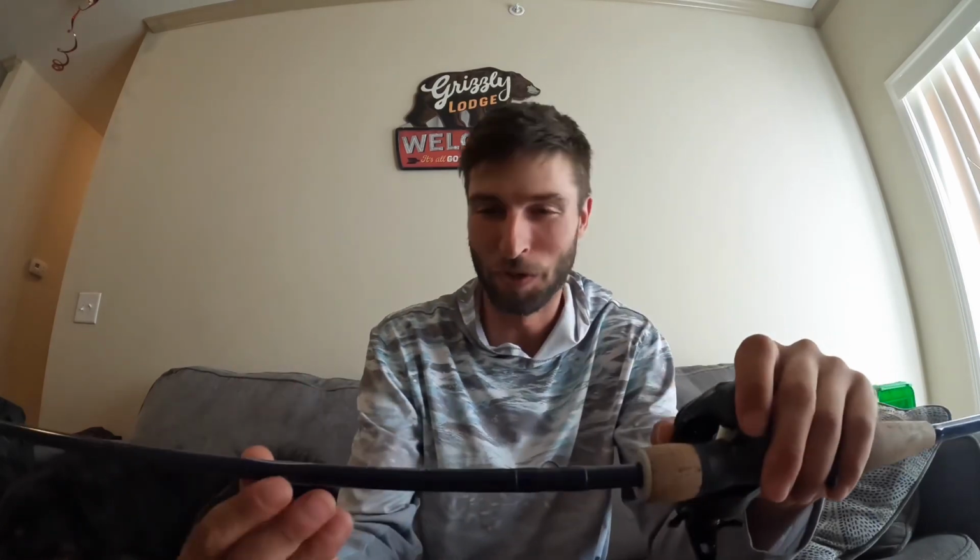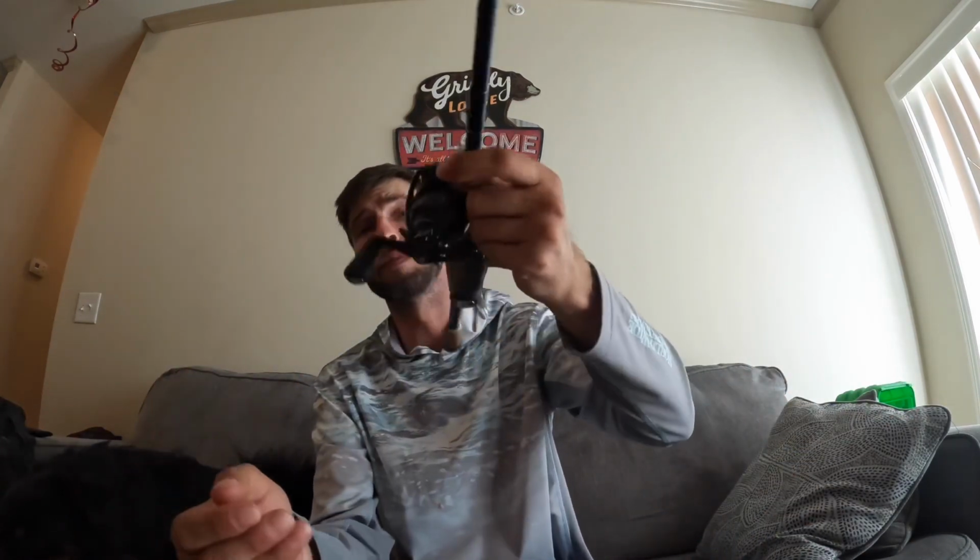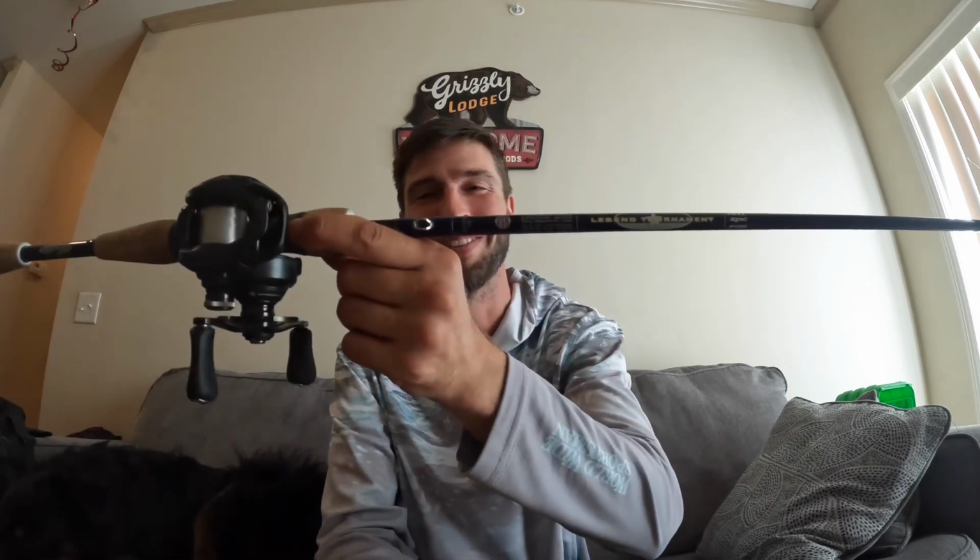We'll get into our rod and reel. So I've been doing a lot of BFS stuff. I did not do that today. I wanted to take out my medium, my St. Croix. It's a Legend Tournament. It's a 6'10" medium power extra fast action rod. And I do love St. Croix. I got my fan going, so I'm not trying to smack into it with this.